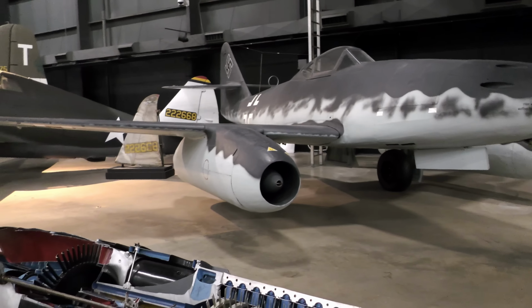Macchi's MC-200 Saetta was one of Italy's principal fighters during World War II. Its stability in a high-speed dive was exceptional, but it was underpowered and underarmed in comparison to its contemporaries. From the time Italy entered the Second World War until the signing of the Italian armistice, the MC-200 flew more operational sorties than any other Italian aircraft. The displayed aircraft has the markings of the 372nd Squadron of the Regia Aeronautica that it carried at the time of its capture.